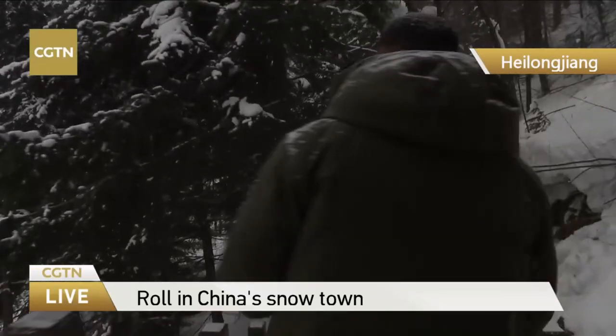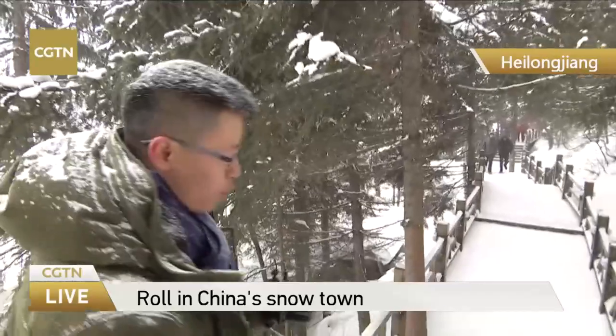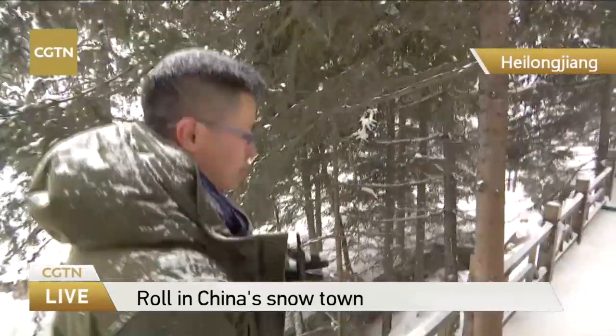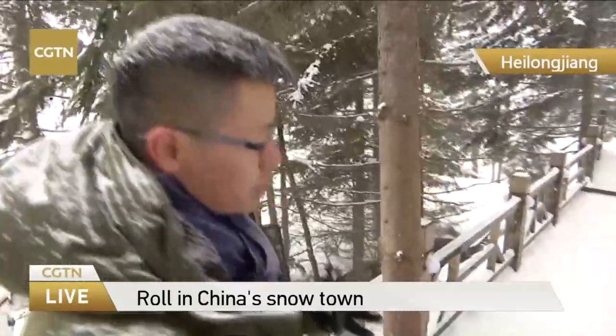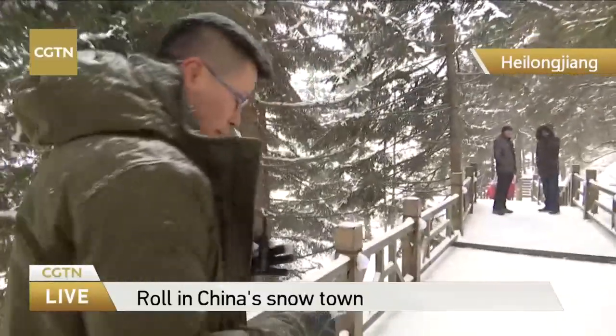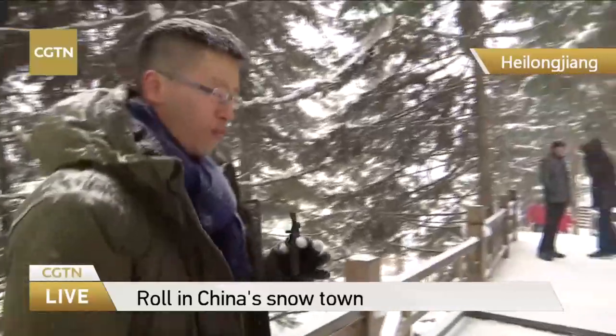So the snow period in general lasts 7 months, from late October to next March. And right now it's pretty much the perfect month to visit the snow town. Especially during this time of the year, it's not that crowded before the Chinese New Year. And later on, it will get more and more crowded. And the average snowfall here in the snow town reaches about 2 meters. So it's known for the thickness as well as the high density.